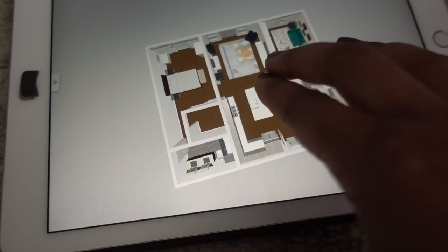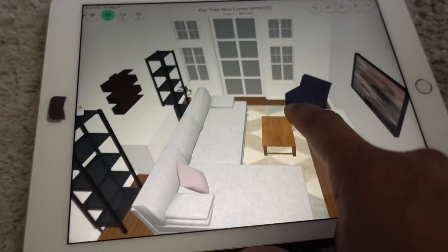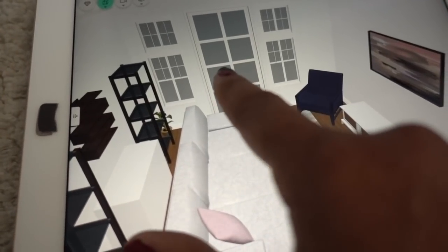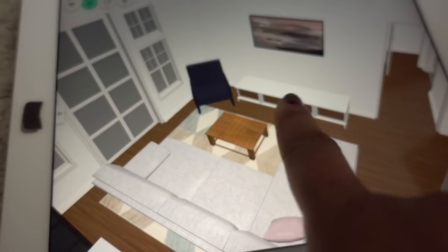I'll just give you a little preview of what my living room design is. I think I'm going to go for a little bit of a change here. And this is not a window. This is actually a door out here. This goes to our porch. So I just figured that's what it will look like.